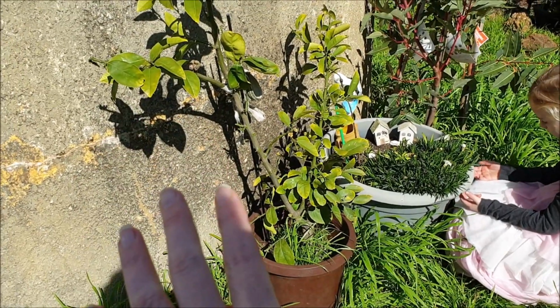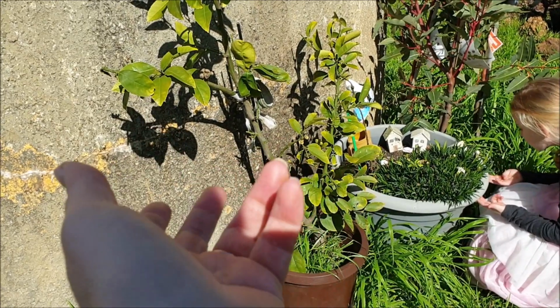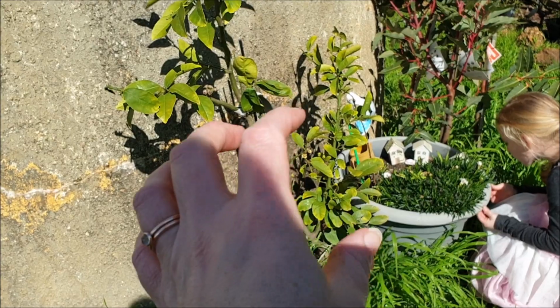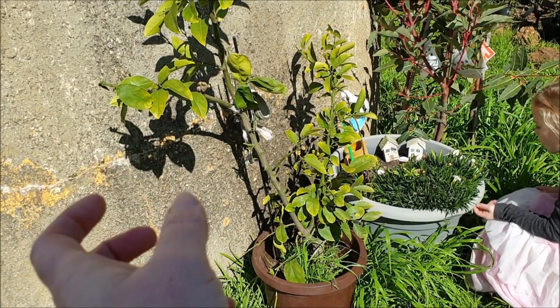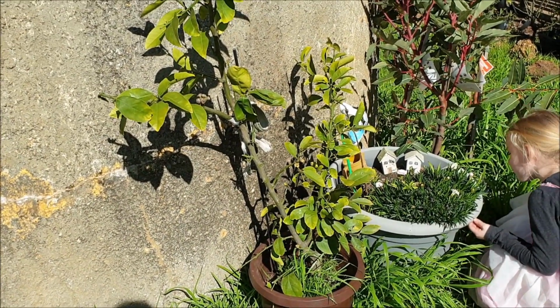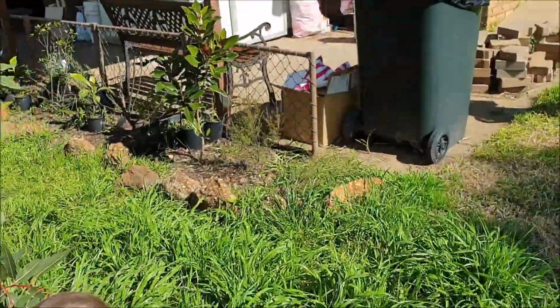I'm not going to be growing this for the lemons. I'll be growing it for the flowers, to extract the flowers. Maybe I'll leave some lemons so that I can actually extract the peel, because that's where you get lemon essential oil from, the peel, not from the actual lemons. But lemon blossoms are delicious. They're so beautiful. All right, moving on.